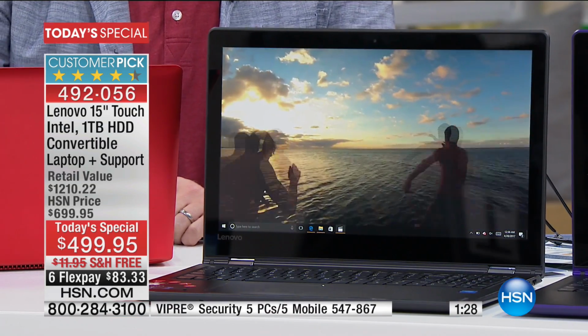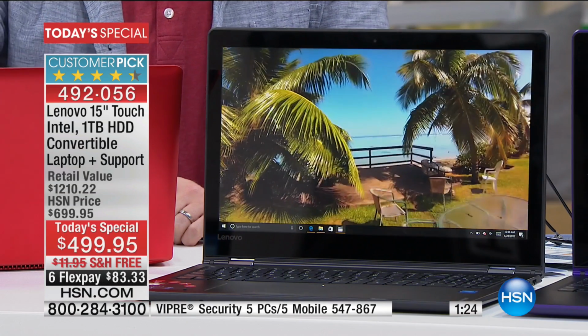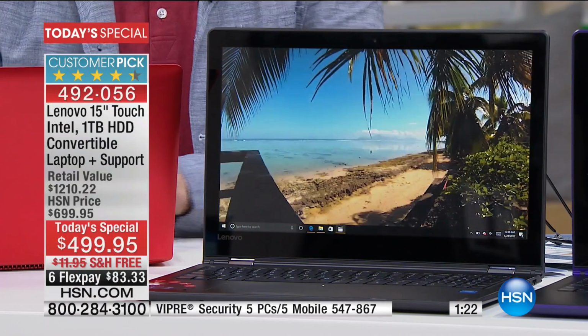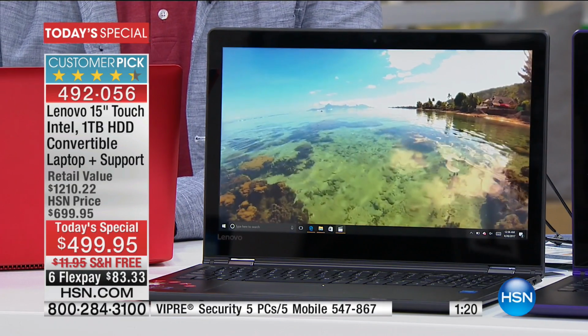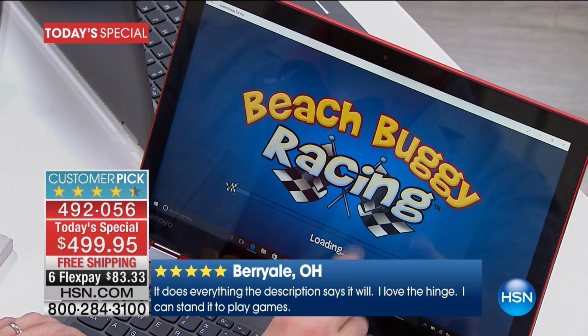I would encourage anybody that's not great with technology or not great with computers in general to upgrade to a touchscreen. Just like you use your smartphone, it's so much more intuitive, it's so much easier. The experience is better, and that's what you'll be able to do with this, using Windows 10. That's the joy of it.